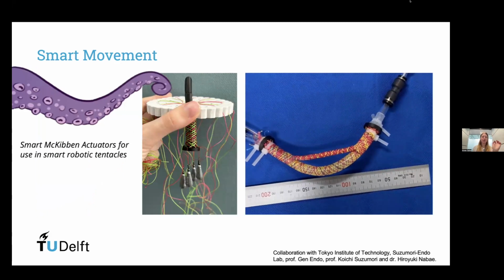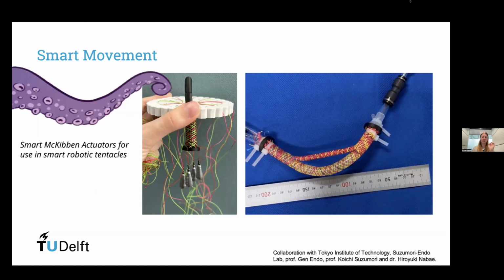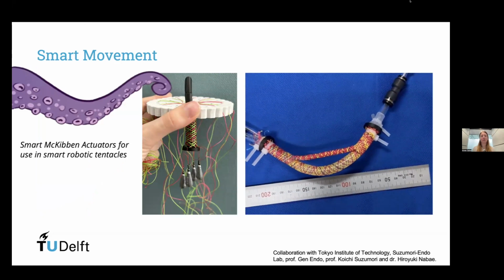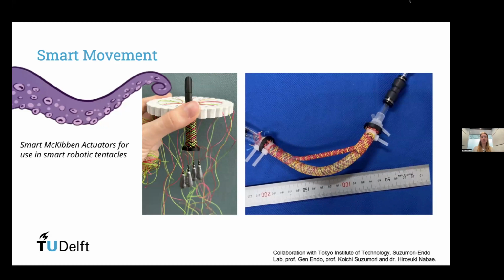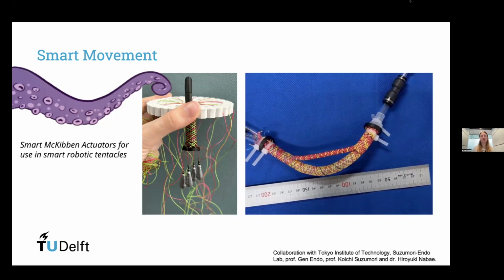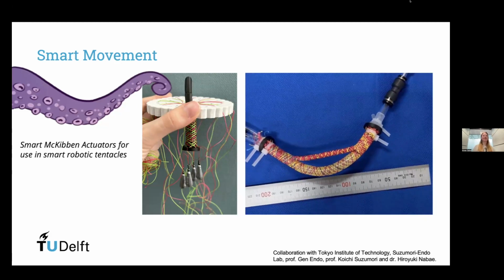Together with Professor Endo and Suzumori from Tokyo Institute of Technology, we looked at using, for example, smart McKibben actuators to create this tentacle. Here, we're exploring how to make these McKibben actuators smarter to create this kind of reaching motion and also create these joints. I can't tell much more about it now, but soon there will be more about this.